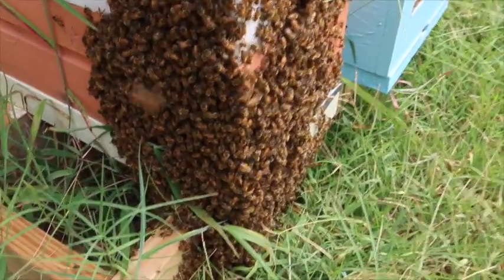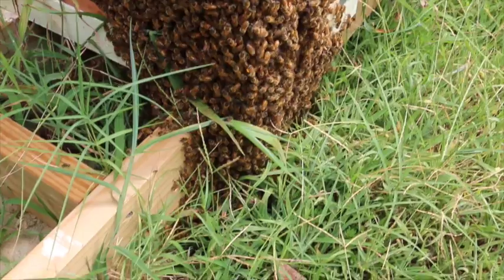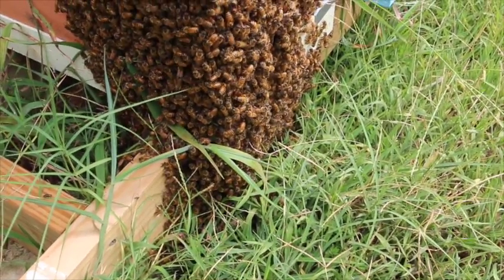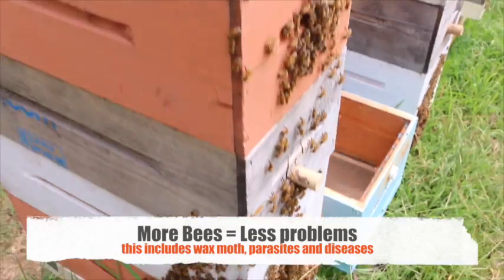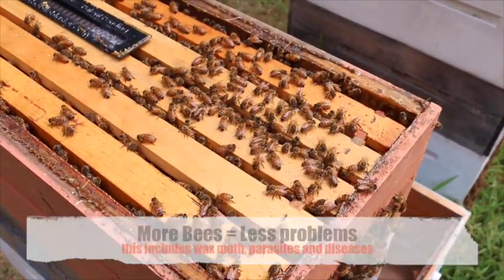Since I'm an organic beekeeper, I don't like to use any type of chemical treatments on my bees or any kind of medications. So what I have found to be really the best method of controlling wax moth is what you see here, just a high density of bees. If you have bees covering each one of your frames, you probably won't have a problem with wax moth.